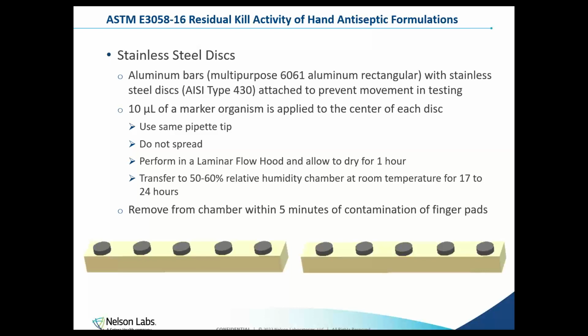After they've dried for 1 hour, you transfer them to a relative humidity chamber set at 50 to 60% and also set at room temperature for 17 to 24 hours. Prior to using this to contaminate the finger pads, you remove this from the chamber within 5 minutes of contaminating the finger pads.